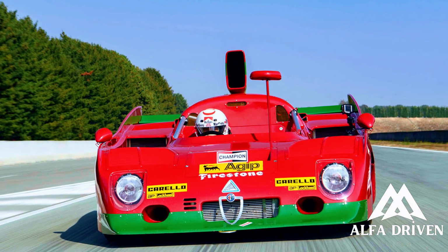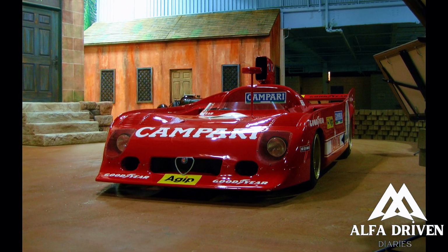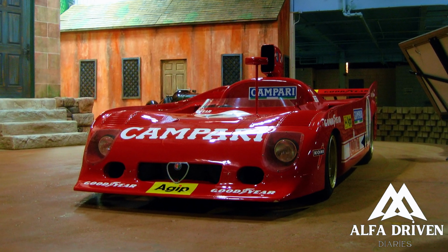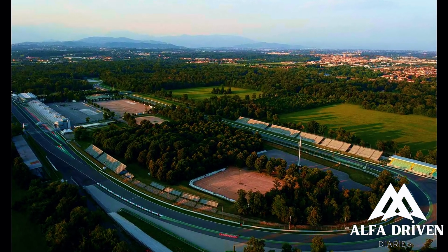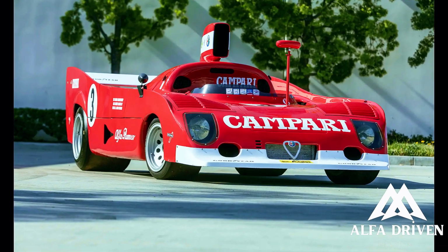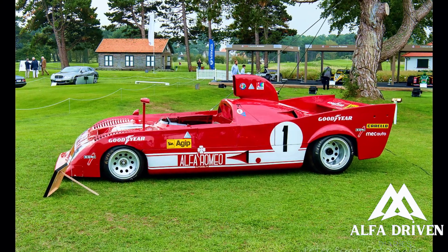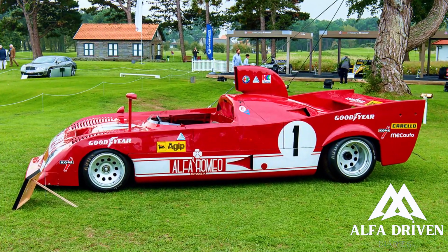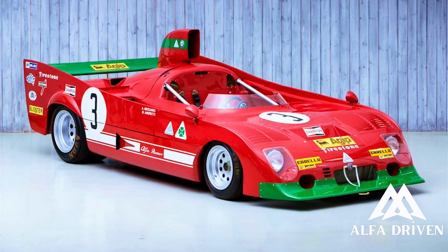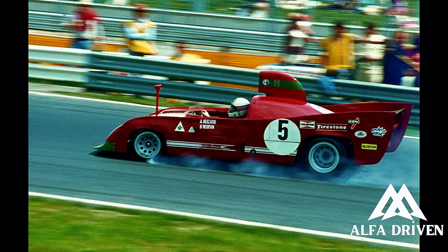Wearing race number 3, Merzario and Andretti qualified this Alfa Romeo Tipo 33 TT12 on pole position around the Autodromo Nazionale di Monza, round 1 of the 1974 World Championship for makes. Race day saw Merzario, Andretti and Autodelta continue their dominant debut with a race victory, 4 laps ahead of the sister TT12 piloted by Jacky Ickx and Rolf Stommelen, with the third TT12 crossing the line in third.